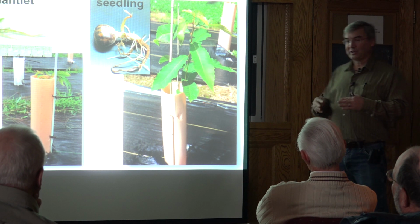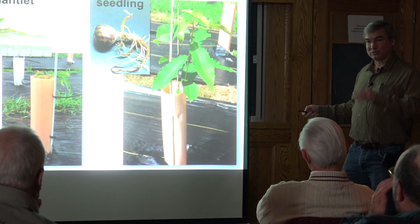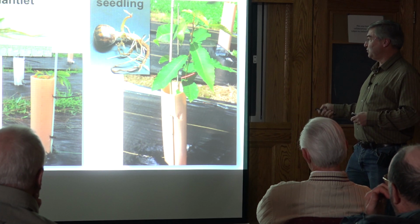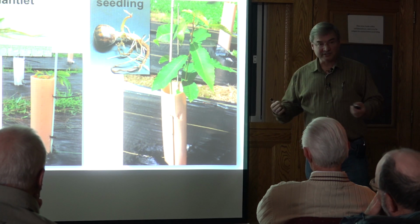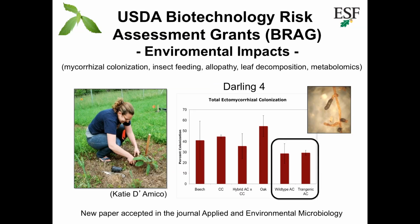So we're going to try to move from producing trees from tissue culture, which is what we're doing right now, to producing more and more trees through nuts and use those in the future. Okay, I do want to mention, you see a person back there, that we are doing environmental impact studies, a whole number of them.